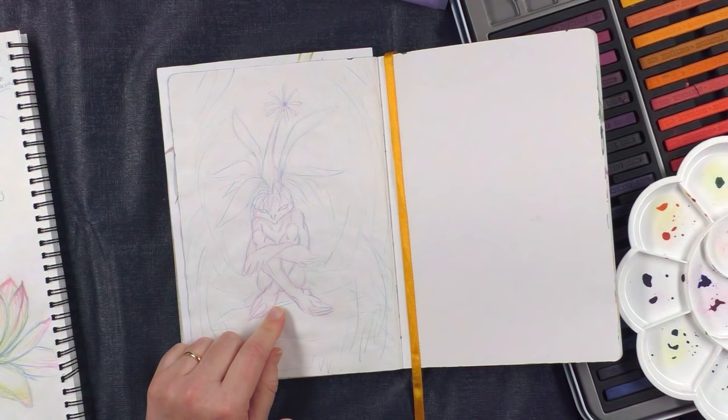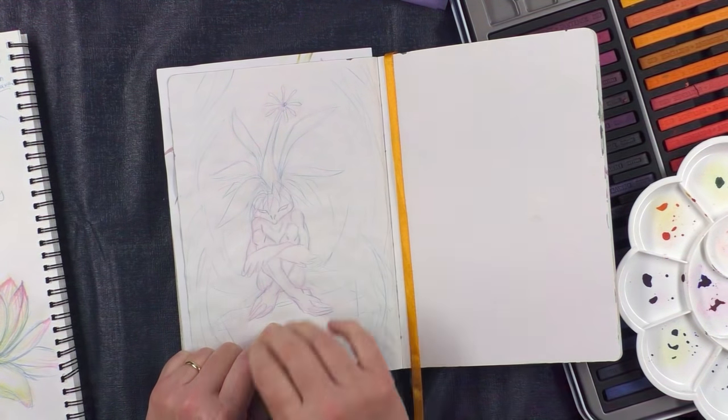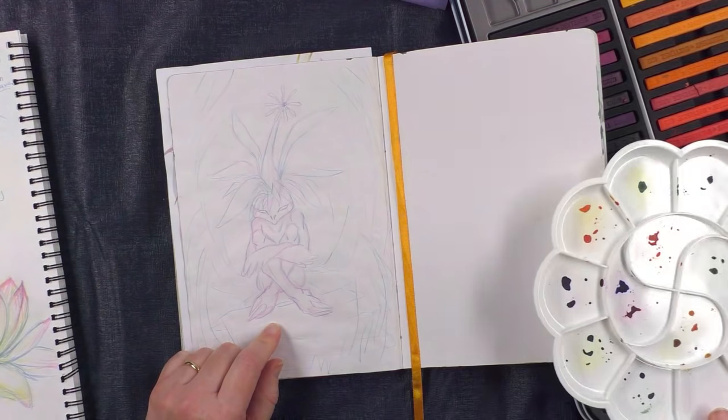It often happens when you sketch something, you really like it, and then you try to re-sketch it and it just doesn't come out the same. Anyway, we'll push on with this one and see how we go.